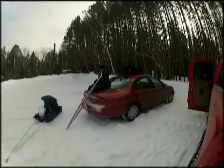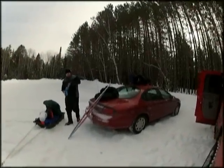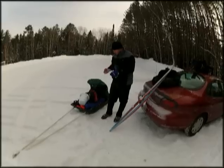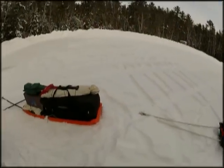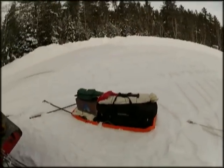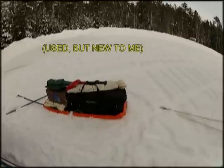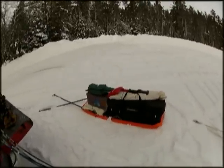All right, Matt, this is us loading up. Say something smart for the camera. It's gonna be an epic adventure. First annual Boundary Waters. That's Matt's load. We sold some snowmobiles and bought a new tent and titanium stove. So that's the whole camp with cots and all on my sled.